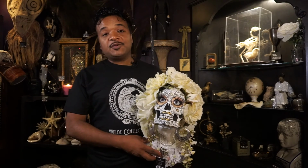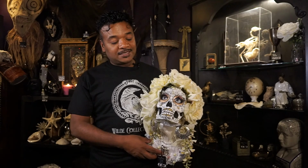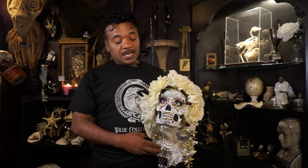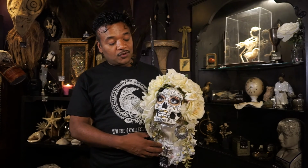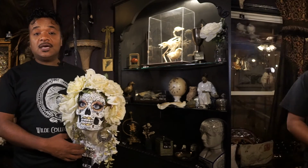This piece is very dear to me. This is part of my heritage. I am Hispanic and Black, and this piece I created because I have always been inspired by Dia de los Muertos, or Day of the Dead. And this is a Catrina on her wedding day. She has glass eyes and she's got a very happy expression, and it just takes me back to my childhood and celebrating Dia de los Muertos.